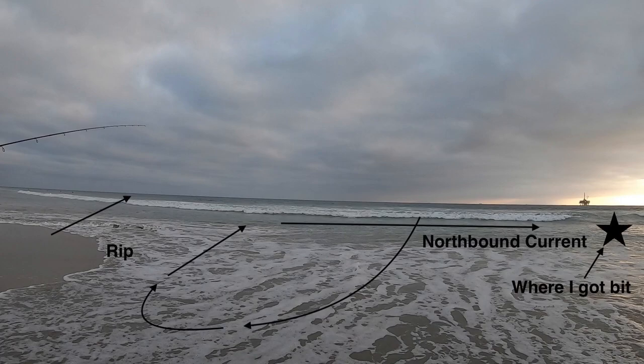This fish actually took about 15 minutes to land and dragged me about 150 yards north of where he first bit. Thankfully, I was able to get this guy beached. Oh man, I was so stoked and super grateful even to this day that I was able to get that bite. As always, guys, thanks so much for tuning in. I hope you guys enjoyed this video.